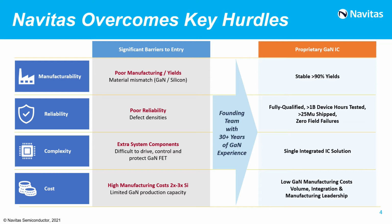In earlier days of manufacturing GaN, the yields were not so good. There were material challenges. But today, our yields are greater than 90% and comparable to silicon devices that are used in the field. In reliability, initial efforts had trouble, but we are now fully qualified with over 1 billion device hours tested and 25 million units shipped without failures.